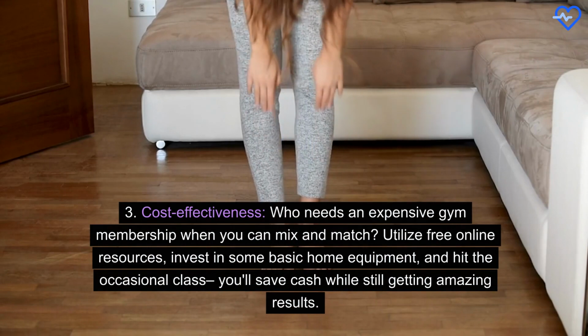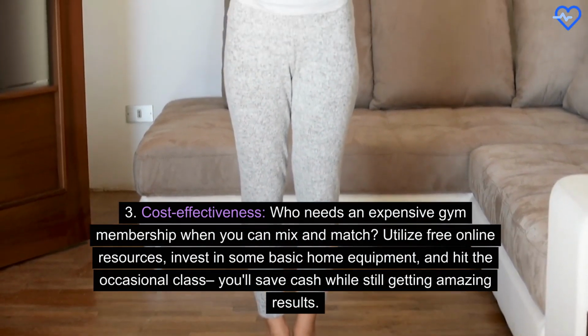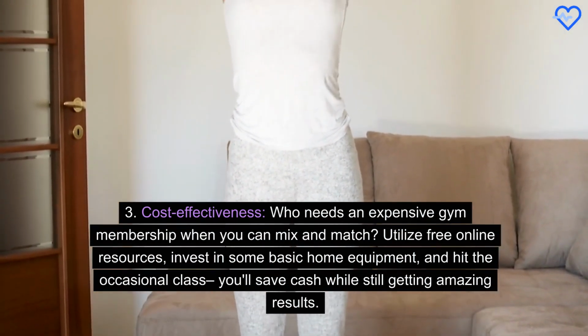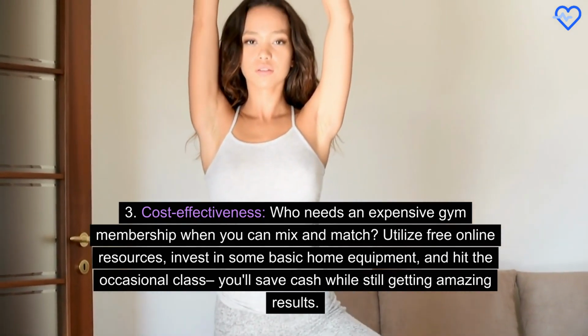3. Cost effectiveness. Who needs an expensive gym membership when you can mix and match? Utilize free online resources, invest in some basic home equipment, and hit the occasional class. You'll save cash while still getting amazing results.